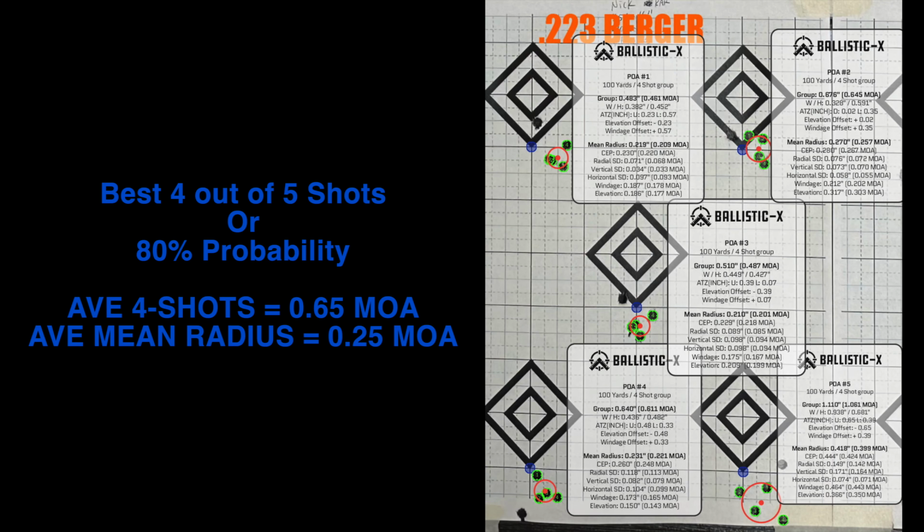When analyzing the best 4 shots, the top left diamond is the smallest at 0.46 MOA, followed by the center diamond at 0.48 MOA, the bottom left diamond at 0.61, the top right diamond at 0.64 MOA, and lastly, the bottom right diamond at 1.1 MOA. So these are clustering pretty tight and doing a pretty good job.